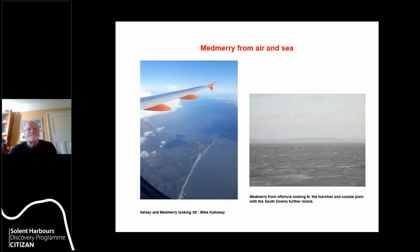Looking at the area from the air, and these are actually both holiday snaps. This is taken by our chairman on the way back to Gatwick, I suppose. We're looking southeast. This is Selsey here. This is Bracklesham here, and here is this open area, which is Medmerry. And this I took from the boat going over to Lavra. You can see basically we have a number of zones. We've got the sea, obviously. We've got the marshes and the coastal plain, and we've got the South Downs behind that. So it's essentially the coastal marshes and the immediate coastal plain that we're looking at.